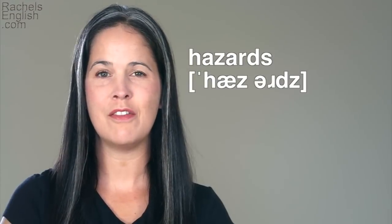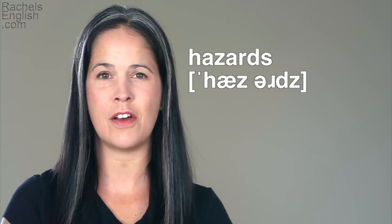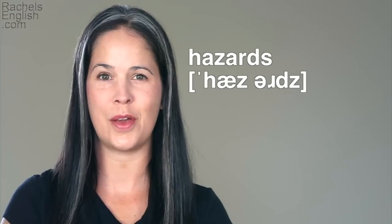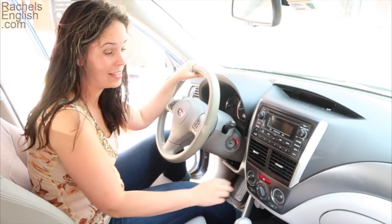Hazards. Even though you see the letter A in the second syllable, has-erds. You can leave out the vowel, just R-D-S. Erds, erds, erds. Hazards. Try that with me. Hazards. If you're having an emergency and need to pull over, turn on your hazards, also called four-ways.